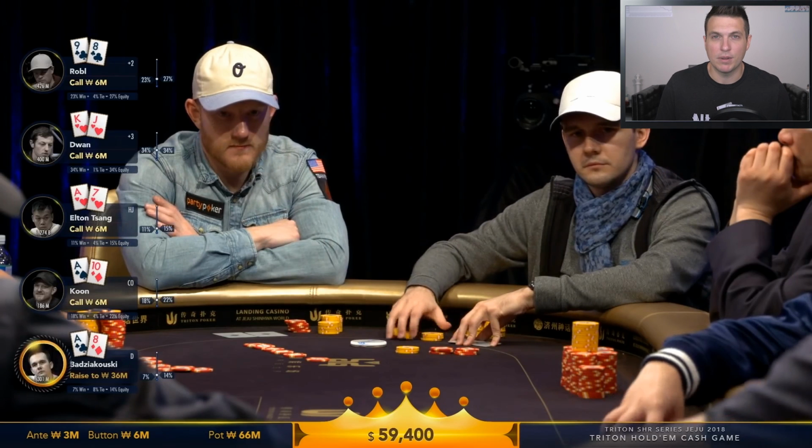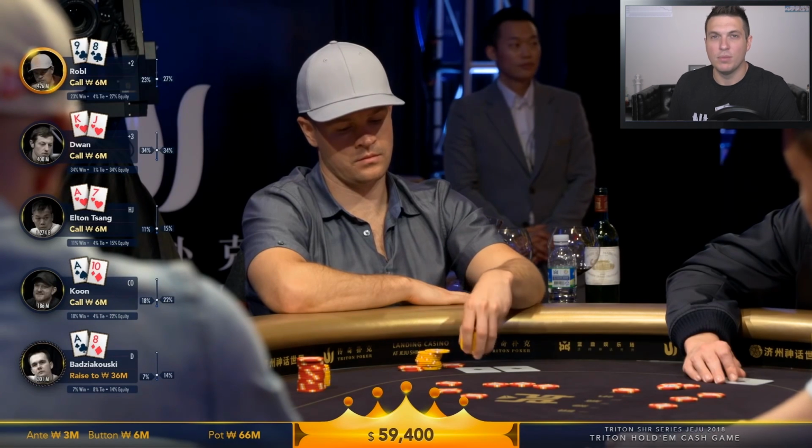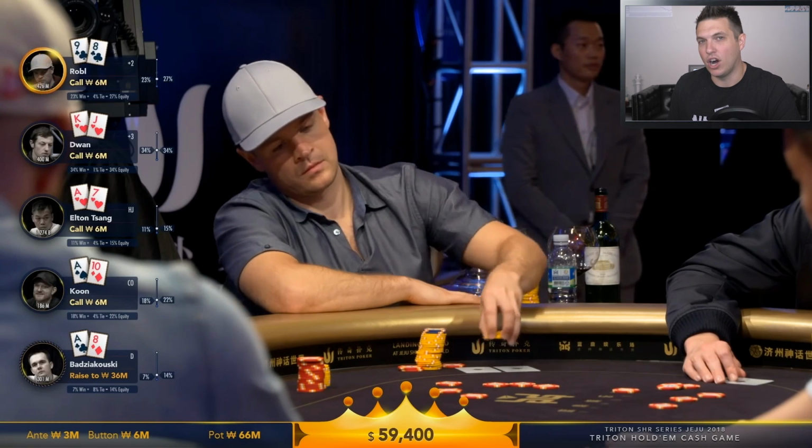But regardless, he bumps it up to 36 million. With the pot now raised up to 36 million, action gets back over to Robl, who decides to call with 9-8 suited.